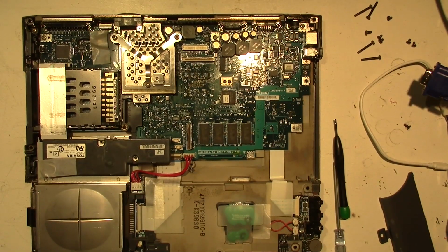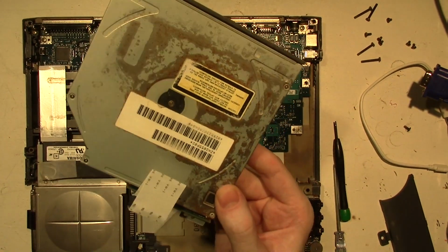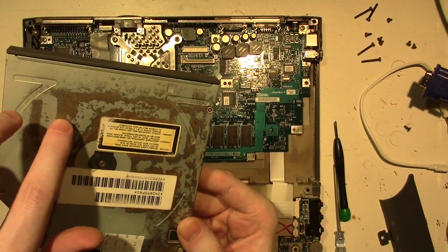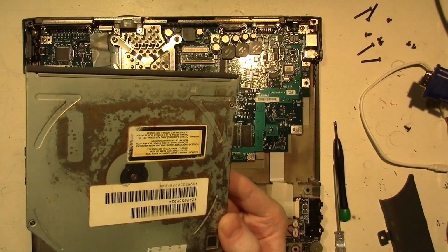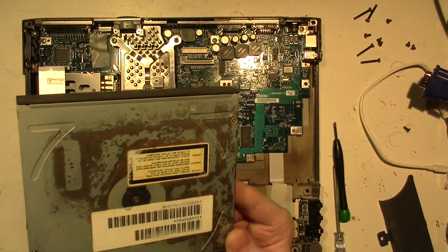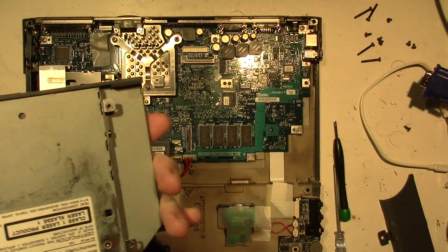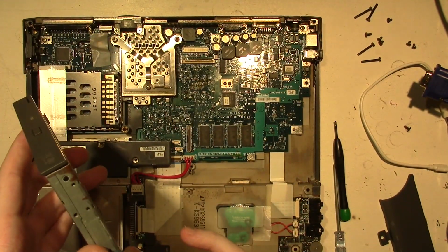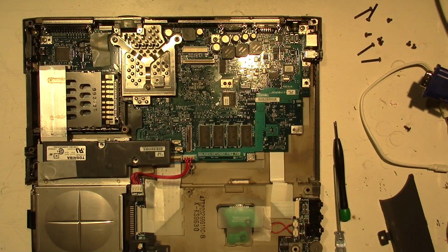A couple of other things we did, we worked on the optical drive. So we cleaned up what we could of the corrosion and stuff, but you can see that the rust has gotten into the metal there. So even though this is smooth, you can clearly see that the rust has eaten away the metal on both sides of it in some corners. So the drive, I know, is fully operational. It's just that it doesn't look very good because of the rust that's on there.